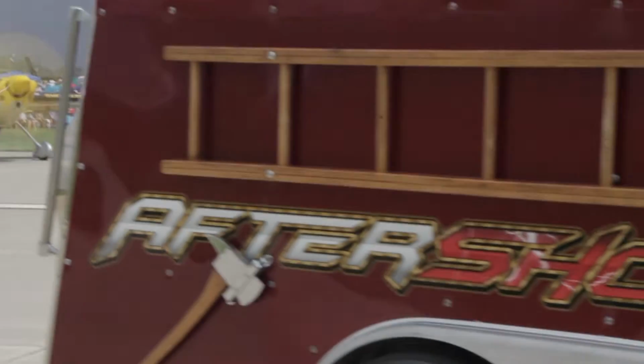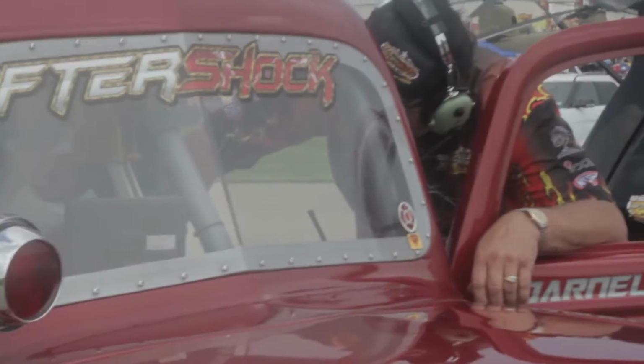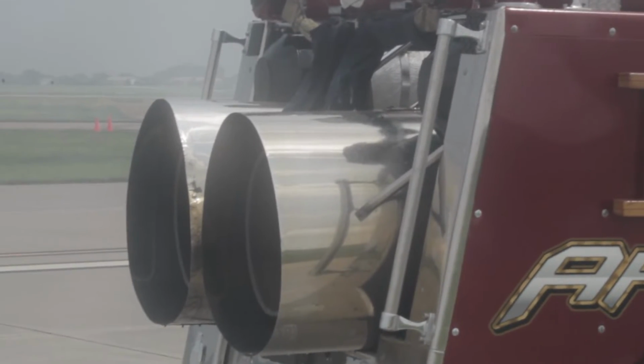Then a year and a half ago they decided to add one more. They discovered an old truck and gave it new life. Well, they gave it much more than that. They gave it jet engines.